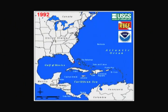The increase started in the late 1990s. And in 2000, we began to see fish up along the East Coast into North Carolina and Bermuda. And starting in about 2007, we've seen a very rapid increase throughout the Caribbean.